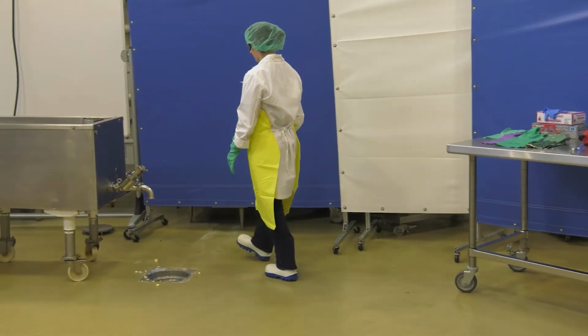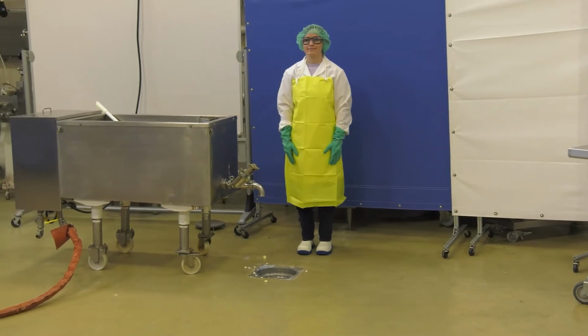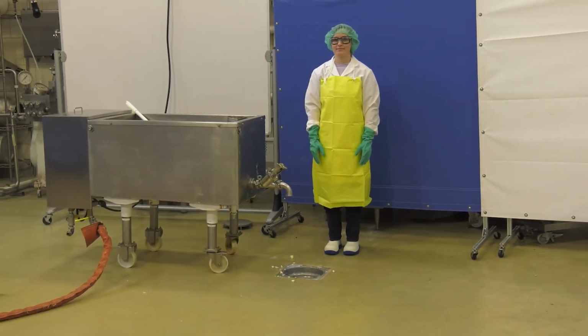Cleaning dairy processing plants involves using hazardous chemicals. Wearing the right PPE for the job will protect workers and reduce accidents.